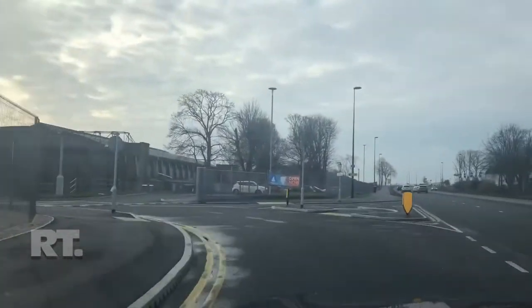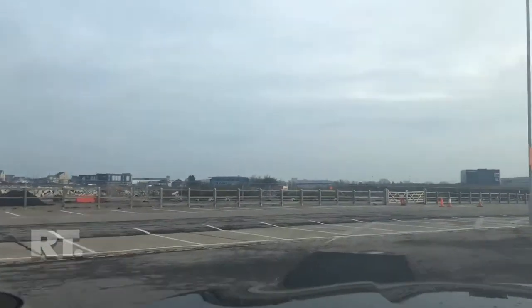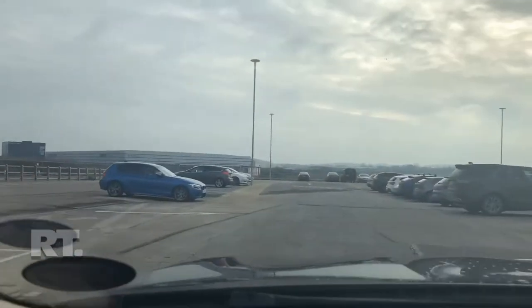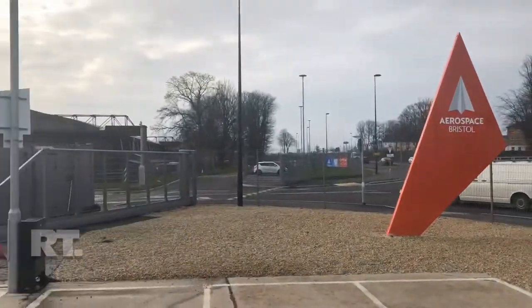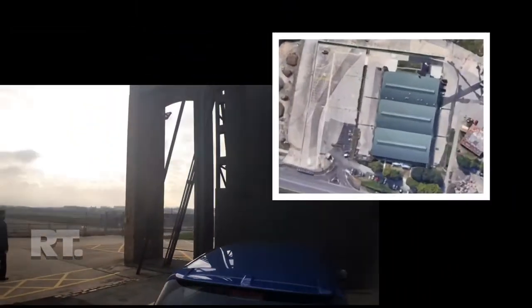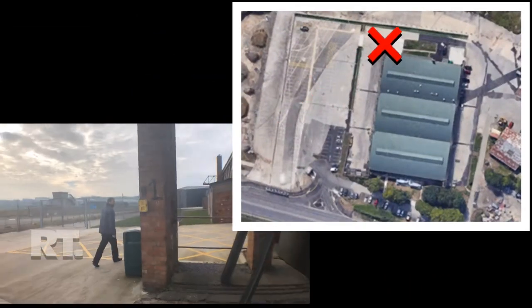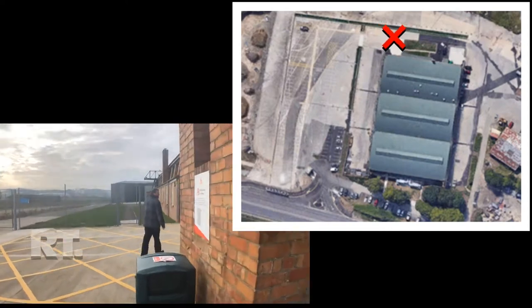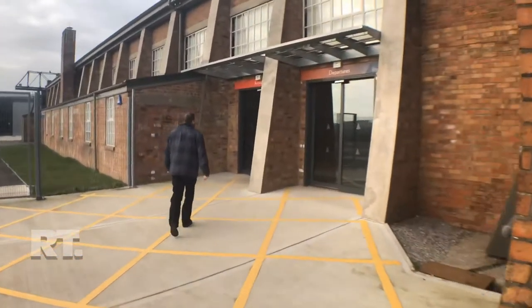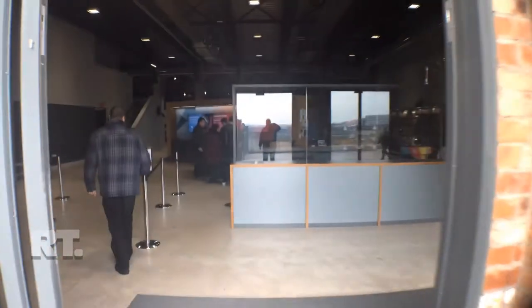If you just want footage of Concorde, you'll need to skip forward to 3 minutes and 40 seconds. This part of the video concentrates on pricing and showing you what is in the main exhibition centre. The entrance to the hall is a short walk from the car park. And once you enter, you'll find the information and payment desk.